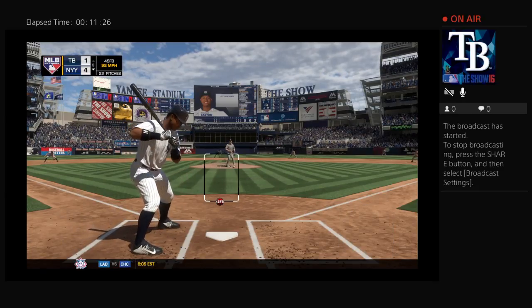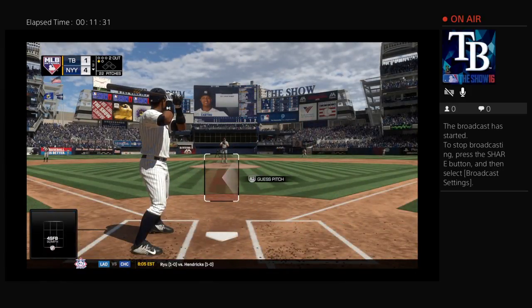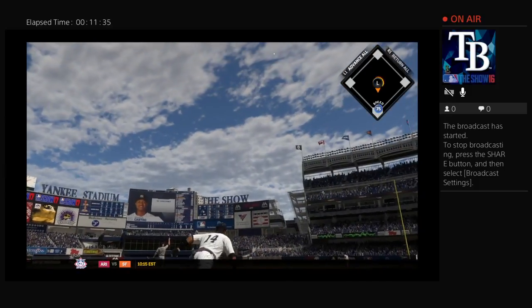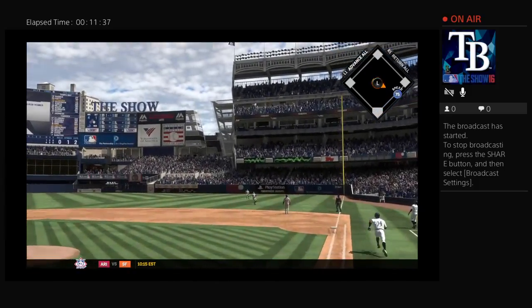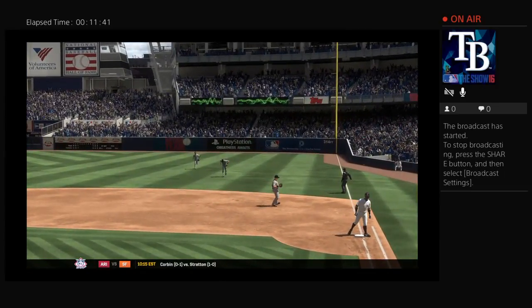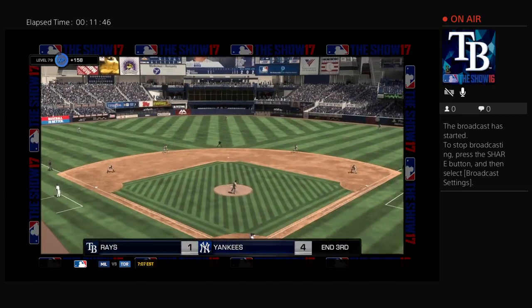Here's Starlin Castro. He launched one over the wall back in the opening frame. 0-1, here it comes. And he gets under this one as the ball is skied into very shallow right. Miller is there to make the catch, and the side is retired. Yanks able to add on one more via the solo home run.